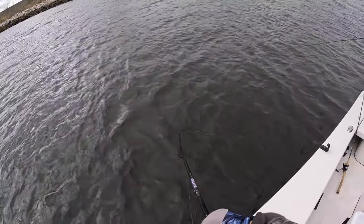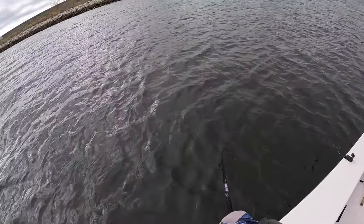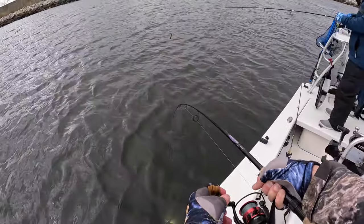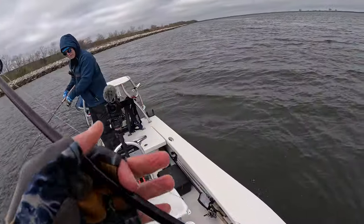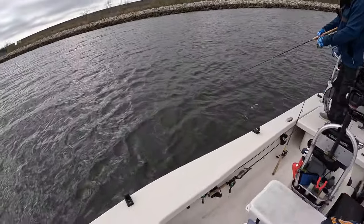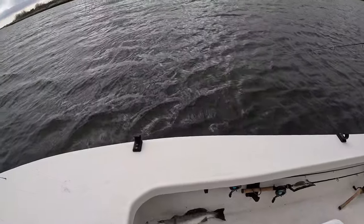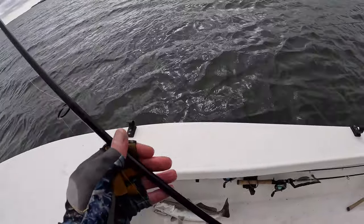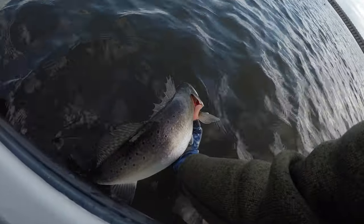Come on, come on, come on. Oh, dude, that's a 3-pounder. That could be my first heavy hitter's fish right there. That is a freaking monster for us. Oh my, that's a nice fish.